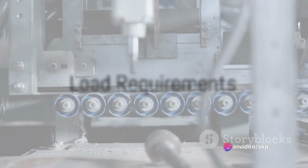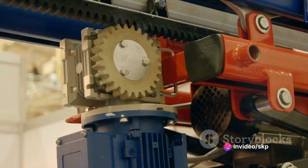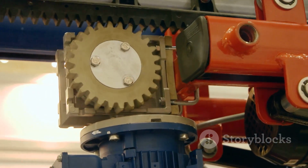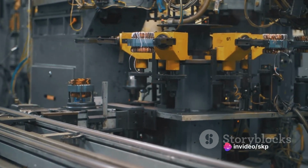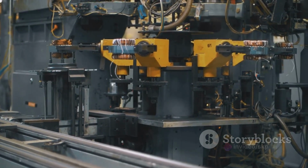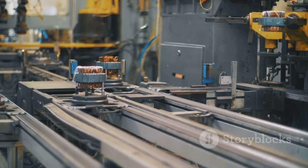First off, we need to consider the load requirements of the application. It's all about torque and power. Now you might be wondering, what's torque? Simply put, it's the force that causes rotation. It's a crucial factor in determining the ability of a motor to perform work. On the other hand, power is the rate at which work is done or energy is transferred. Different applications have varying torque and power demands, which significantly influence the motor selection.